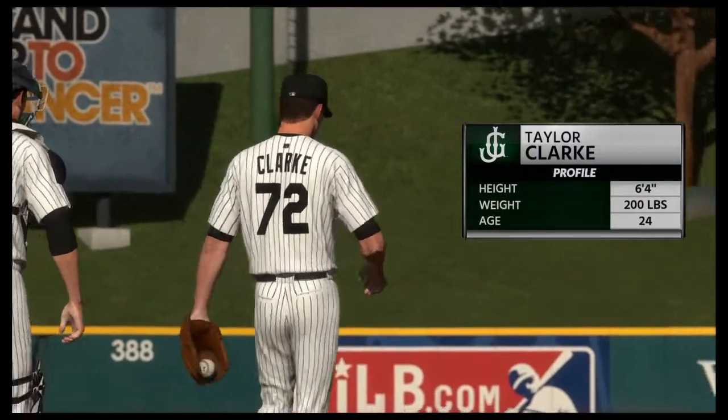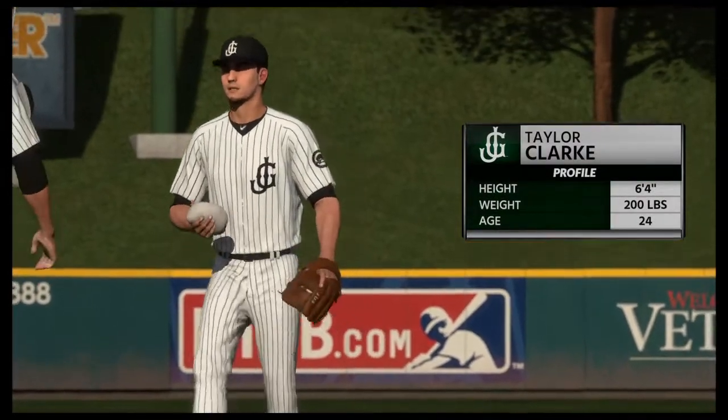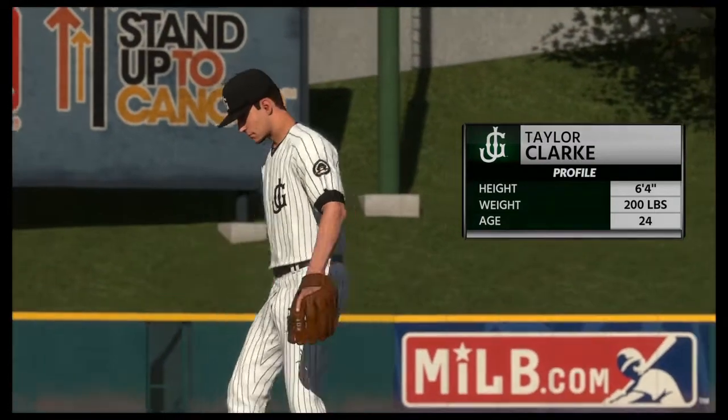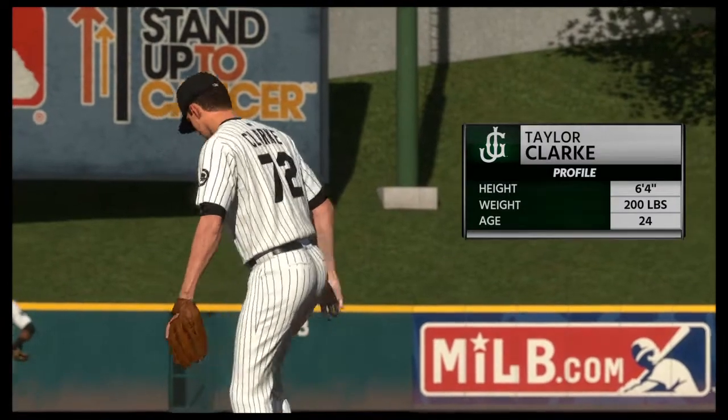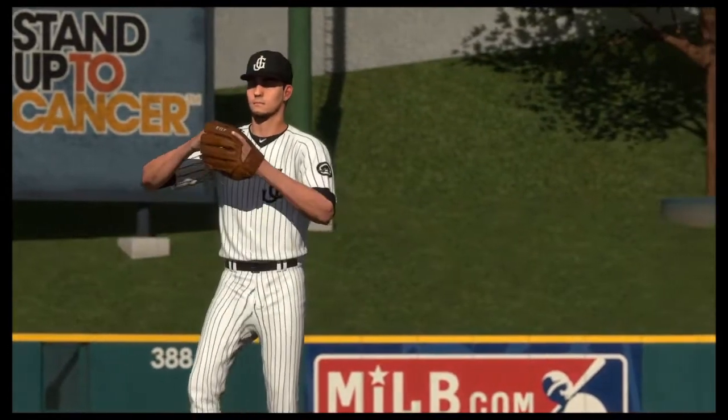Taylor Clark will be on the bump for game 2 of the series. Dan, any thoughts? This guy has 3 pitches that he brings into his mix. And if he has all of them working, he has a chance to be really solid. A good pitcher, but he needs command of all 3 of his pitches.